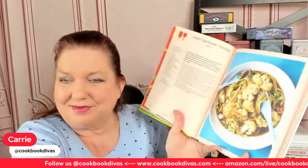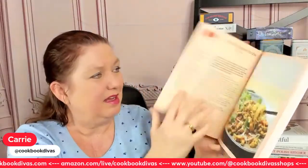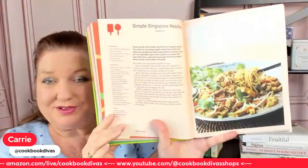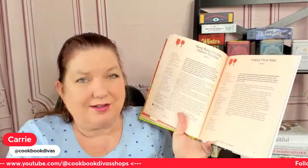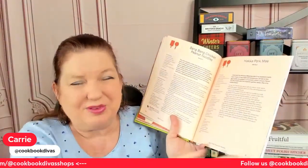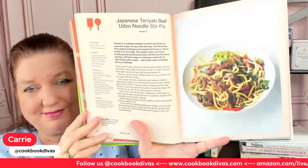Cauliflower noodles. There's Malini. Hello. Buddha's chow mein. Glad to see you again, Malini. Simple Singapore noodles. These all look so healthy. I've got to buy a wok because I make these obviously in the biggest skillet I own. It's not the same as having a wok. Here is Japanese teriyaki beef udon noodle stir fry.